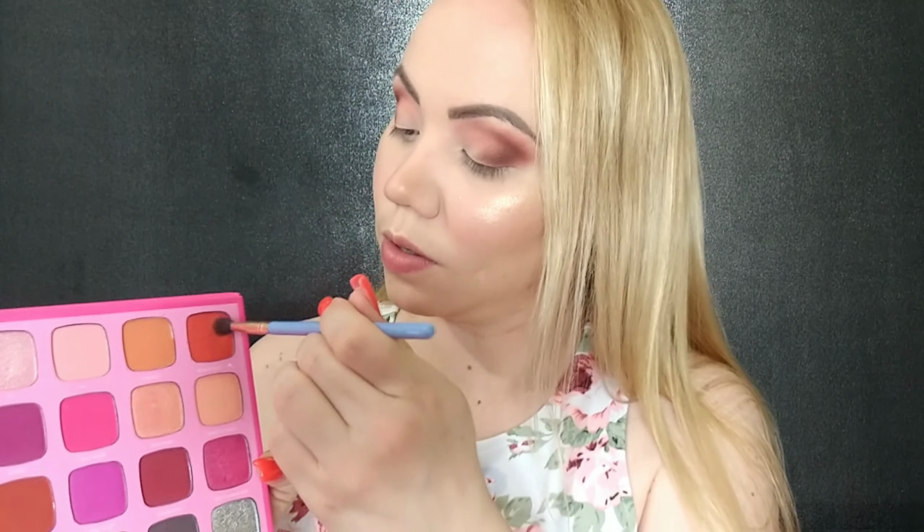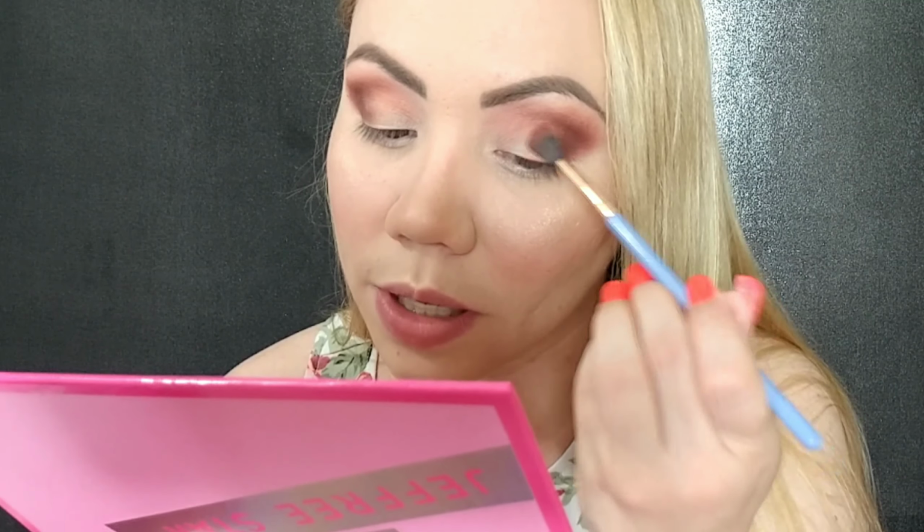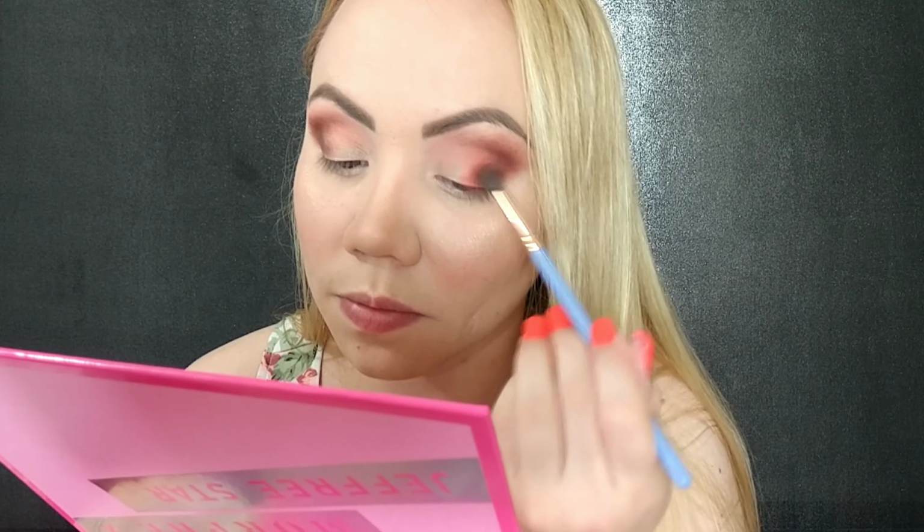Now it doesn't have to be perfect here because we are going to blend some more colors in. Go with this color here called Wand Noise, same brush. Just going to place it right next to that color, blending them together a bit. So it's a nice transition. And I'm just placing it right there in the middle and blending it with that.